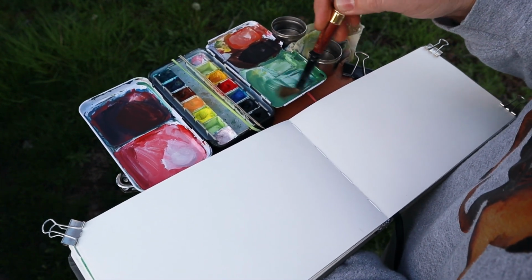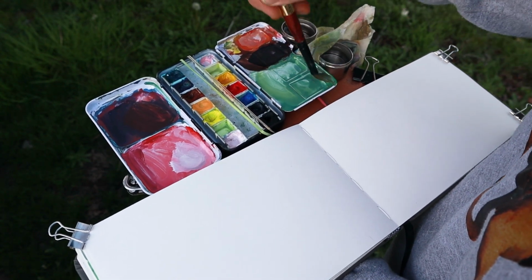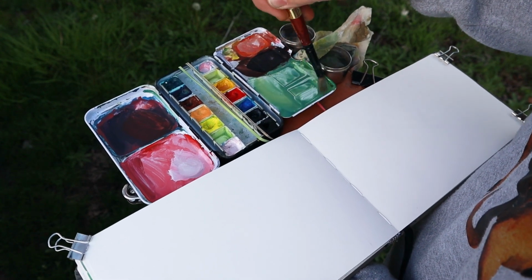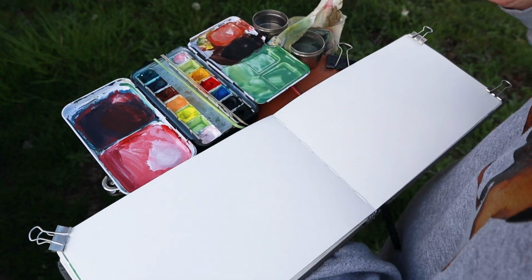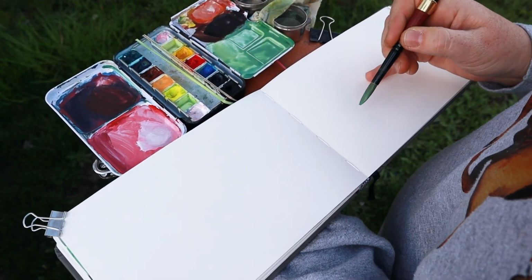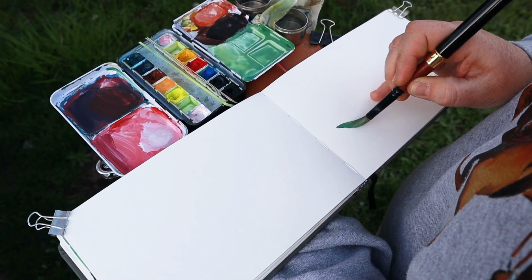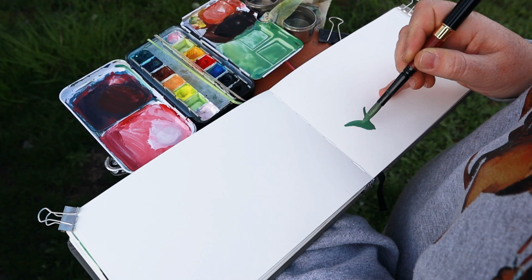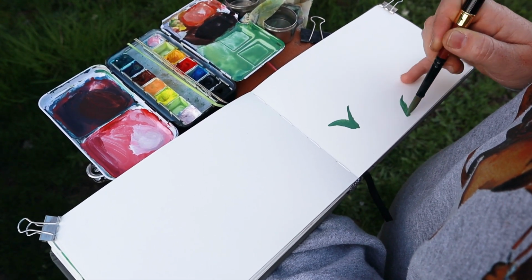I'm just gonna get this palette mud green. So whenever I leave colors in my palette, I then call it mud. Sometimes it's not really mud. Sometimes it's really pretty colors. And so I'm just going to use this to block in some greenery. And once again, I am doing this without sketching it first. Just going to go for it.